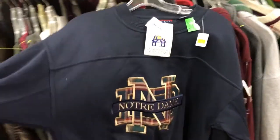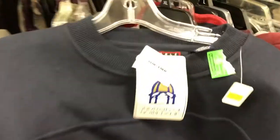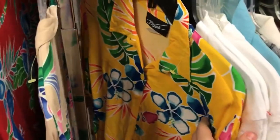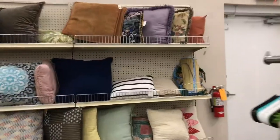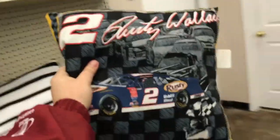Guys, we have the first cop, the new with tags, plaid stripe, stitched, new with tags. Random price of $6.29. Bruh. Ooh, the floral magic. I don't know about getting these for the winter time, but I'm getting so much stuff. This is nuts. Oh, do I spy a Rusty Wallace pillow? Yo. Rusty. How much is this? $2? I think I might have to cop you, sir.